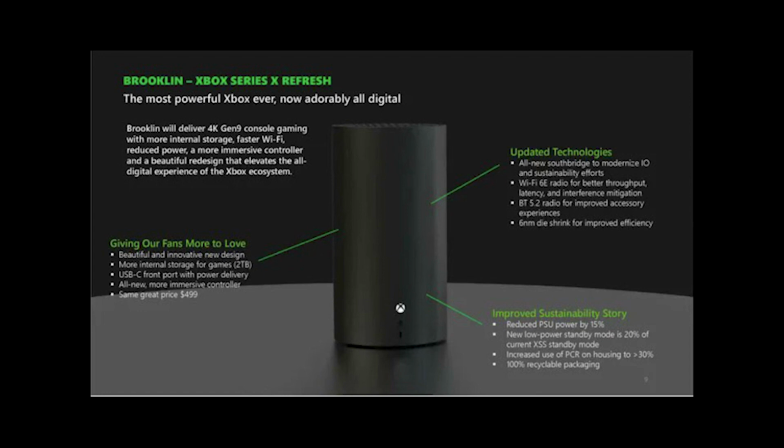Thank God. We have needed a new South Bridge for a long time, and I'm hoping that with the new South Bridge, we're going to get full speed USB 3.2. That would be excellent for offloading games. It is going to include Wi-Fi 6E for those of you who use the Wi-Fi. It's going to have Bluetooth 5.2 for an improved accessory experience. So I think we can count on more devices taking advantage of the Bluetooth connection to the Xbox.